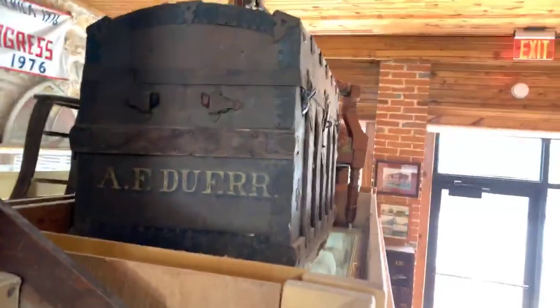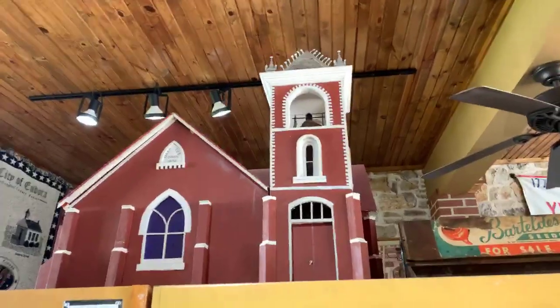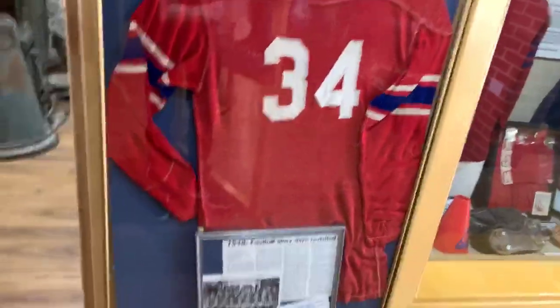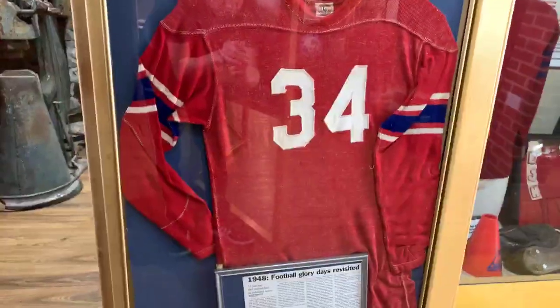That's a trunk that has been in the Durr family for many years. A.F. Durr, you can see right there. That's a model of the Salem Chapel that was built by Allen Westerhouse, I think in the 1970s. Here we have an old football uniform from the late 1940s. The Eudora High School football team went undefeated in 1948.